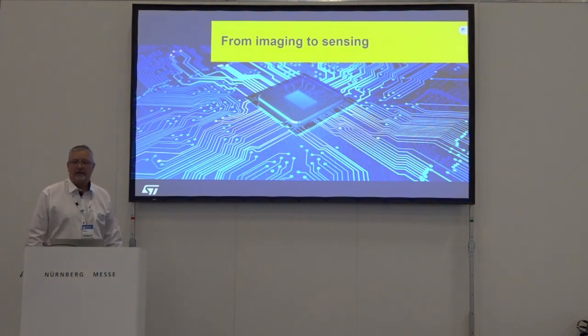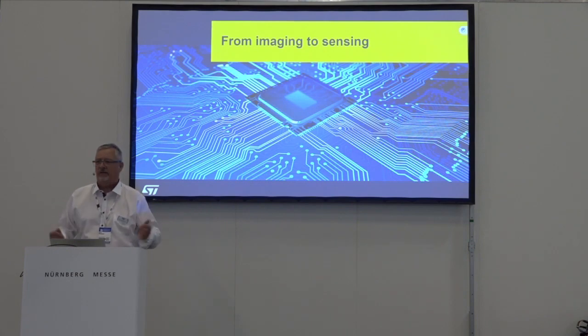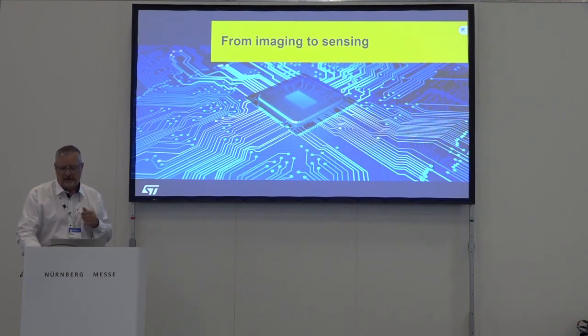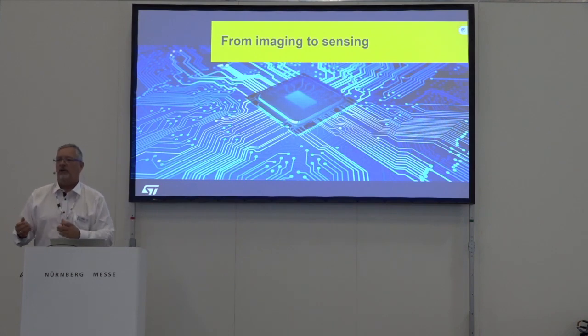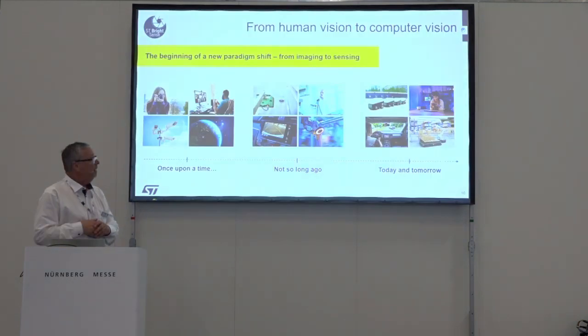Now, we do a transition. In the past, we were taking photos, everybody knows, with a mobile phone, taking a photo and looking at the photo. This is not true anymore for industrial applications, because we now go from imaging to sensing. We want to extract information in order to control something. This means really a transition from imaging to sensing.